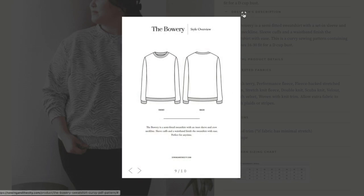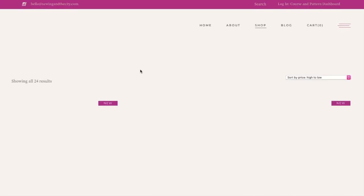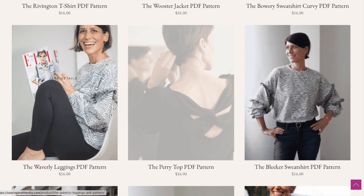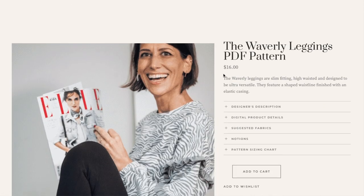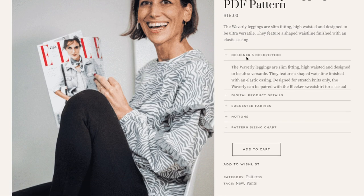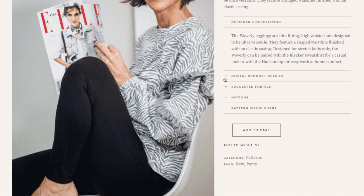All right. There's the Bowery. And then Waverly leggings. Let's see what these have to offer. Waverly leggings are slim-fitting, high-waisted, and designed to be ultra-versatile. They feature a shaped waistline finished with an elastic casing. Designed for stretch knits only, the Waverly can be paired with the Bleaker sweatshirt for a casual look or with a Hudson top for an easy work-from-home comfort.